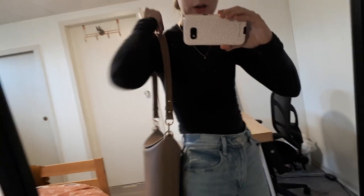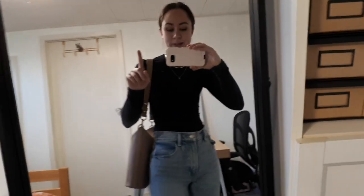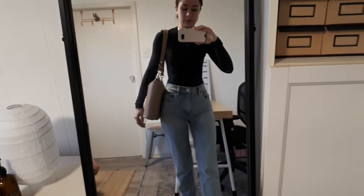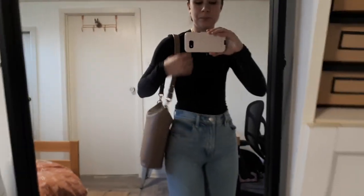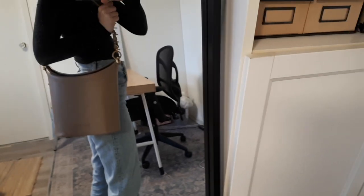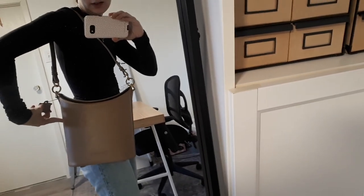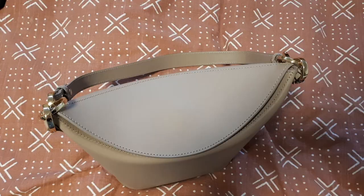It's a Poppy Barley bag in the color Biscotti. It has gold hardware. The strap isn't adjustable, so that's something to note. I'm 5'2", and this is where it hangs on me. But let me show you how to open it. This little dangly bit is supposed to get cut off. I haven't cut it off yet, but let me show you what the inside looks like.